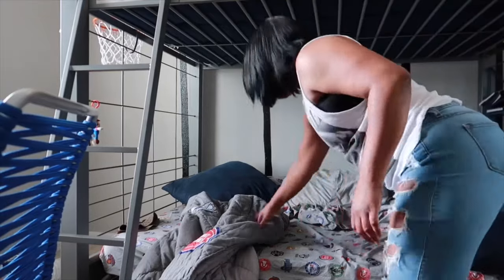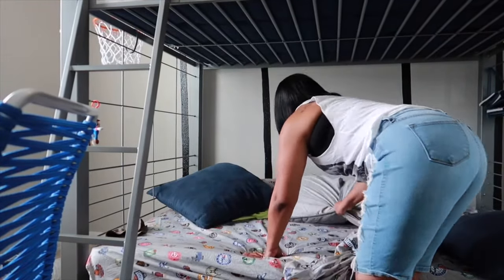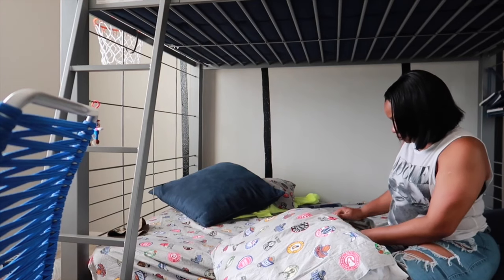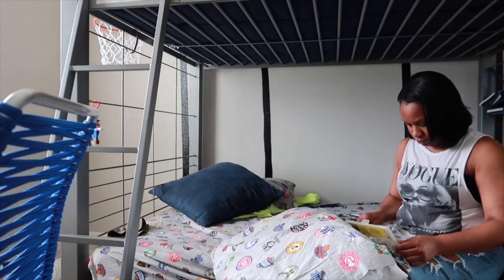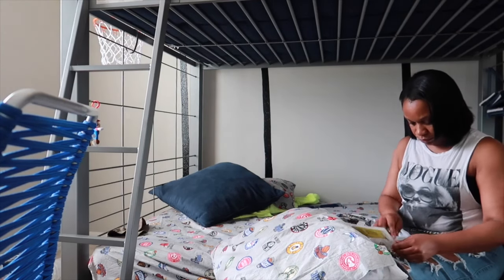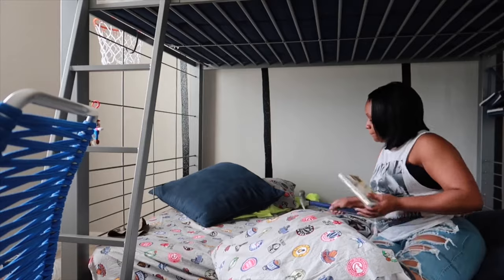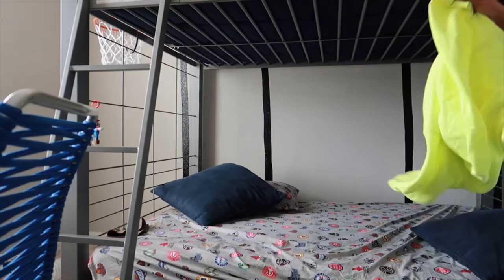I don't know about you lifestyle lovers, but I cannot clean a bedroom unless I make the bed first. It's just something about cleaning up around an unmade bed. So let me know, when you're cleaning up your bedroom, what do you start with first? Do you start with the floors first? Do you start with the dressers? I have to make the bed first. So I'm just going to go ahead and clean off his bed and get it made, and then I can start cleaning up the mess that is around me.